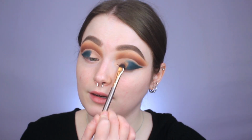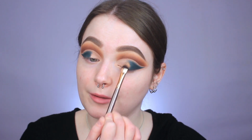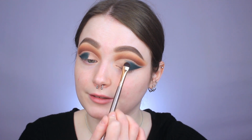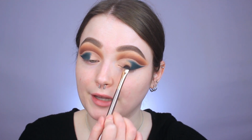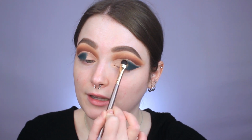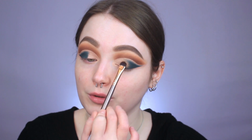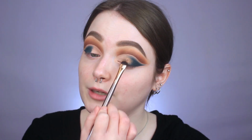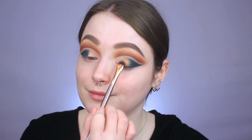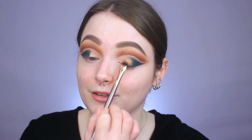So I'm gonna go in with this darker brown shimmer shade, and this one is called Rustler. And then taking it on a dampened shader brush, I'm just going to pop this in the center of my lid. And I am overlapping it with that dark blue. And then I'm just gonna bring it up, and again, I am leaving an eighth of an inch gap. But, ooh, she is shimmery. I'm trying to be a little bit careful when I do this because I don't want to bring it up too far. But you see what I mean, though? It is really metallic and super sparkly.